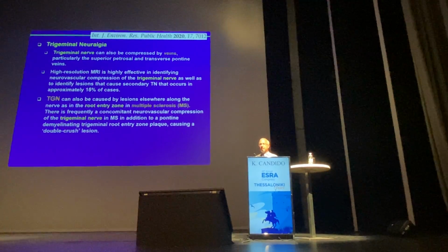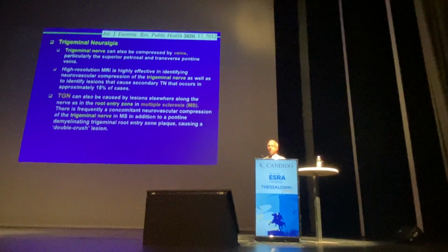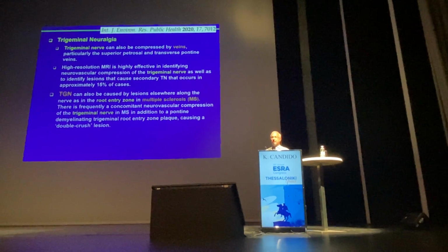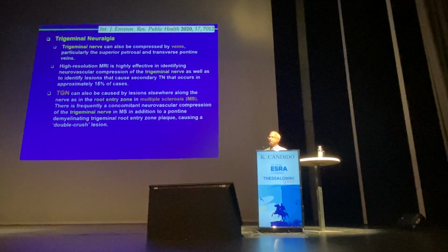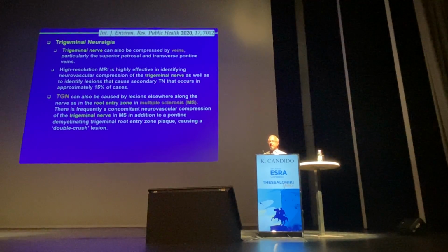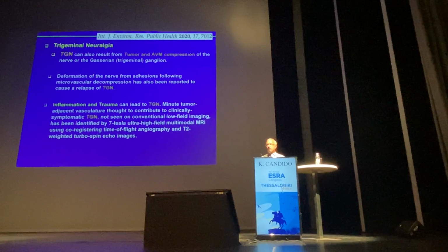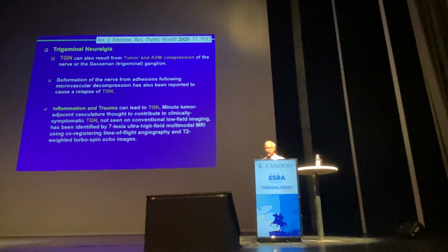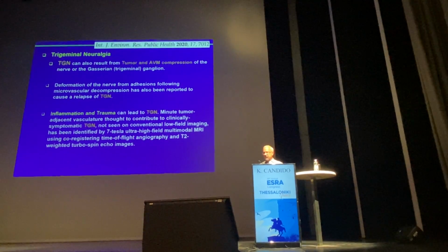Again, you can have somebody with MS who has what is known as a double crush syndrome, where they have primarily the multiple sclerosis plaques implicated as causing trigeminal neuralgia, but they can also have arterial compromise of the structure and therefore have a double crush syndrome. It can also be due to tumor, AVM compression, inflammation, and trauma, which we've already discussed.